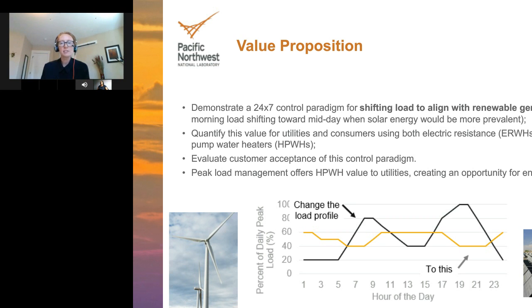The goal of this project is really to shift the load off of the expensive peak periods and onto hopefully more renewable resource periods of the grid, such as, for example, around noon, there's a high solar resource. So if we can shift a lot of load to that point, then we get to use that load. It's less expensive and it's cleaner.